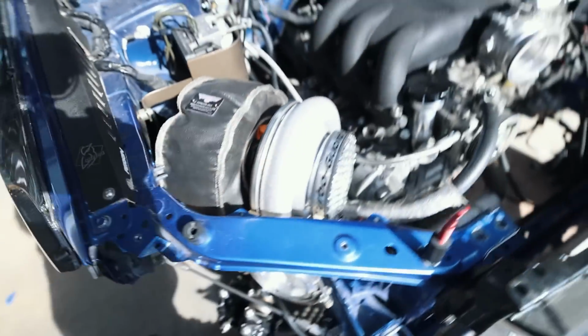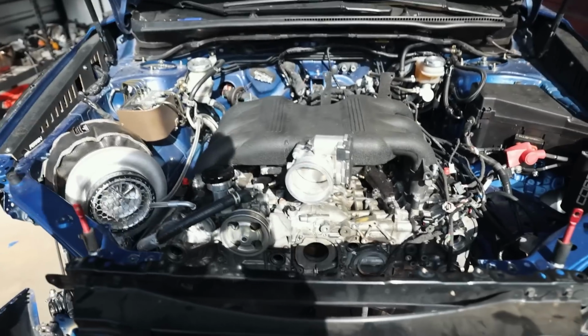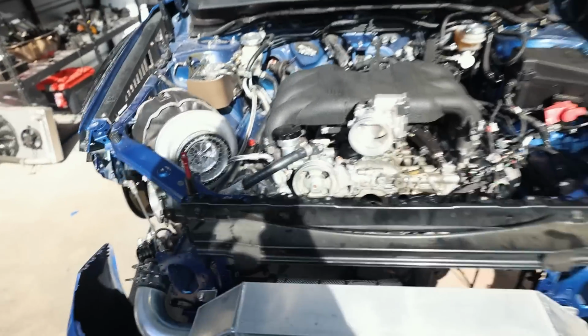We're going to swap out these race whip seats with maybe some Bride Zetas. The turbo, obviously bigger is better. We went from a 6870 to a 7675. So this thing's going to make a lot more power. Dude, it's just going to be great. Power steering's going to be going away. It's going to free up a lot of space. I am very excited for what is coming.